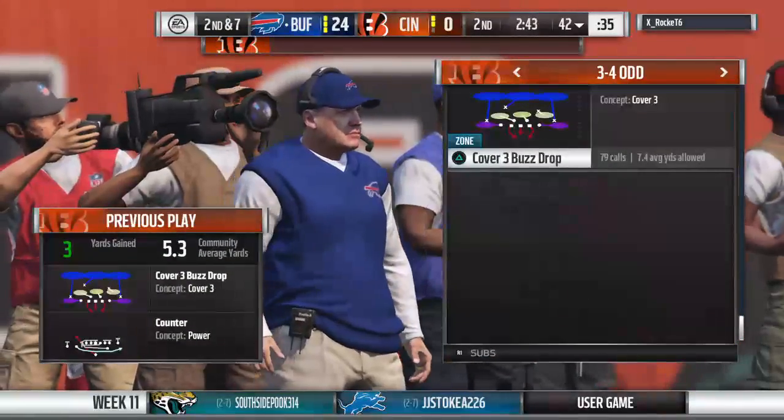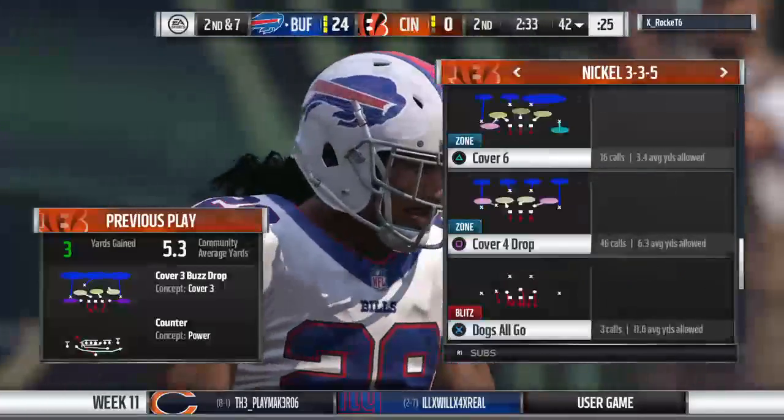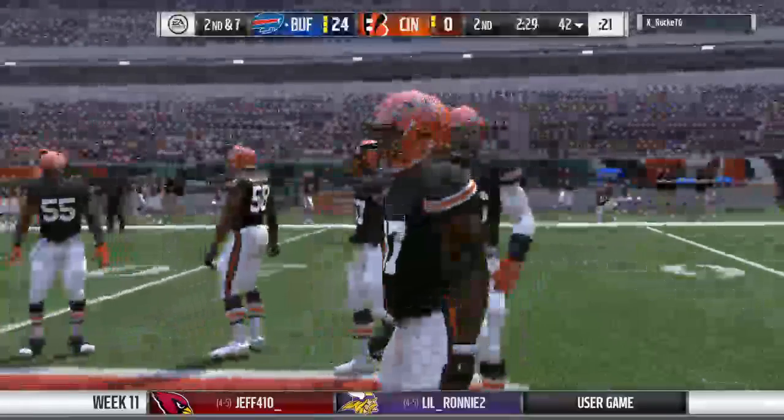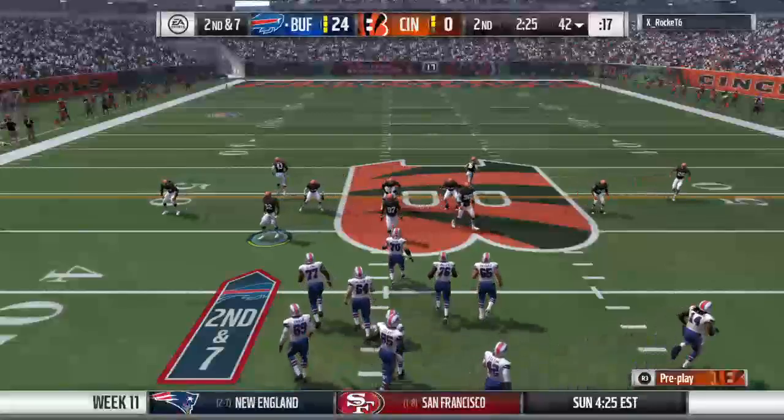A gain of 3. Linebackers, third-level defensive backs. On that run, that was what we call a first-level run, and it was stopped by a second-level player. Decent chunk of yardage still left here. 2nd and 7.